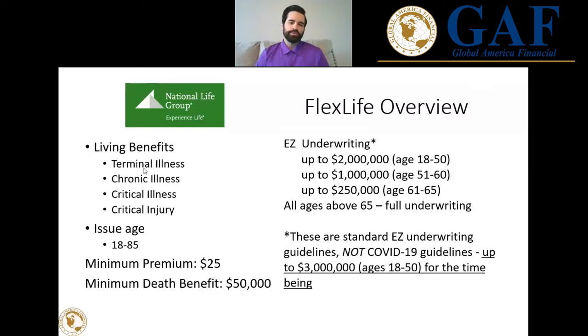So like I said, terminal illness, chronic illness, critical injury. National Life came out with the living benefits. They are the kings of living benefits. They've got it on their IUL, of course, right? So issue age is 18 to 85, minimum premium $25, minimum death benefit $50K. The original FlexLife 2 was $25, now this one's $50 as the minimum. Okay, so keep that in mind.